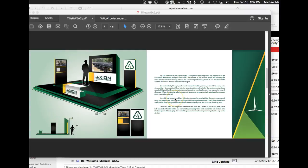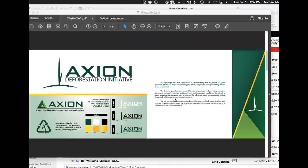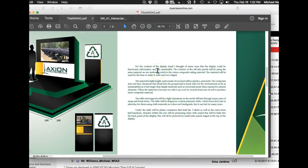The presentation is fantastic. I think everything is really handled beautifully. The one thing I think is falling short is the proof of sustainability. You talk about sustainability, but you're not proving it. Let me show you what I mean. Okay, over here. And how do you prove sustainability?